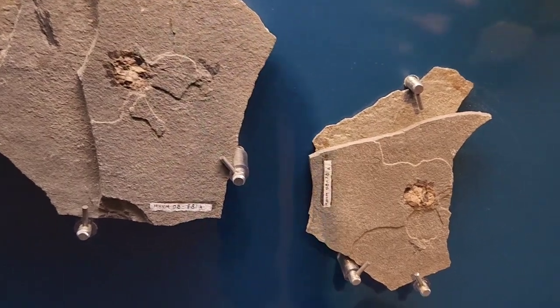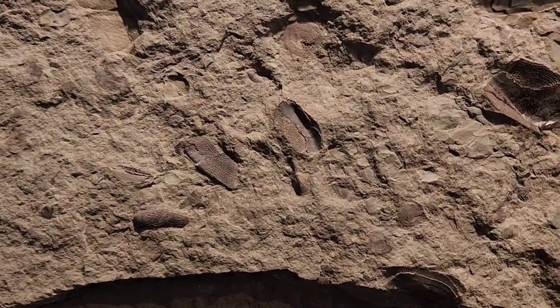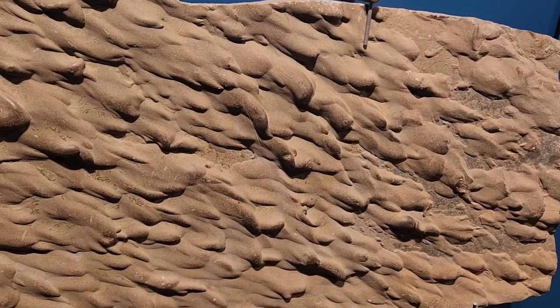So this is actually fossilized fish poop. Who knew? Take a look at these fish bones. Here is fossilized currents.